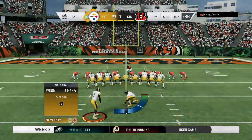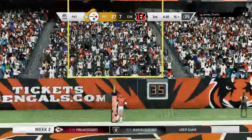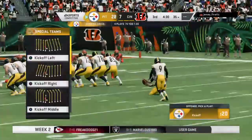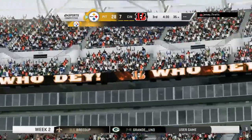Boswell for the extra point. He knocks it through. It's 28-7. Makes the score Steelers 28, Bengals 7.